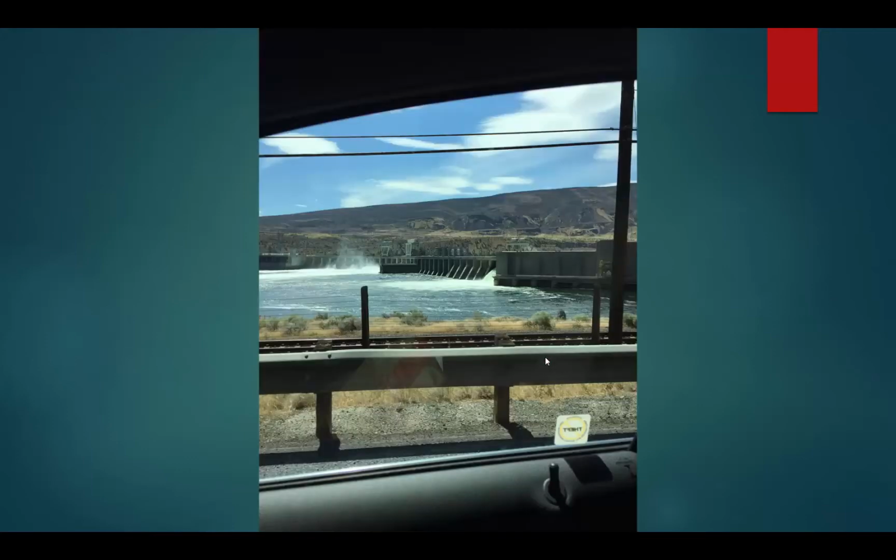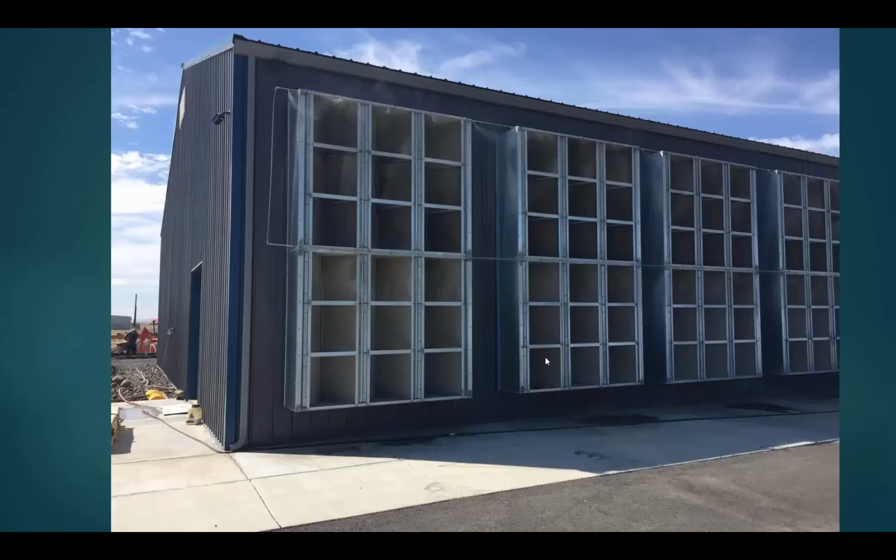On the way, I got to see one of the hydroelectric projects on the Columbia River. This is one of the dams that are used to generate hydroelectric power for Giga Watt. I would say this would be GigaPOD's granddaddy. This is the front of the GigaPOD, which is facing north, if I recall correctly.